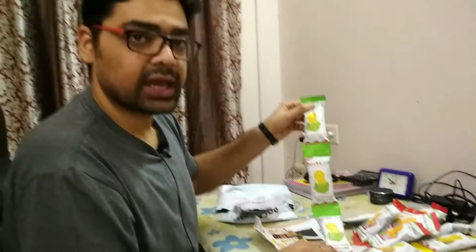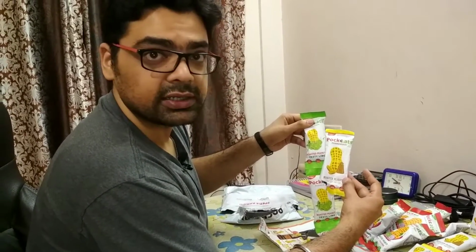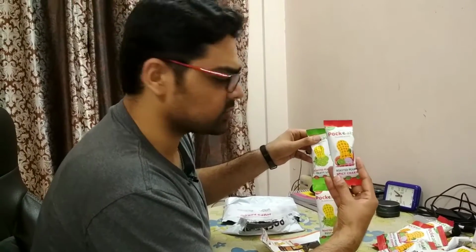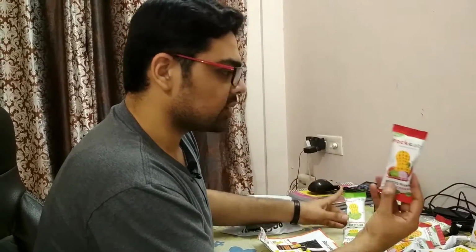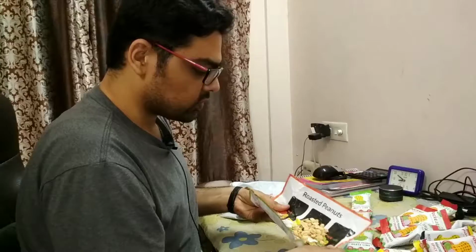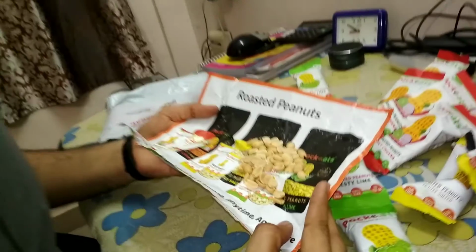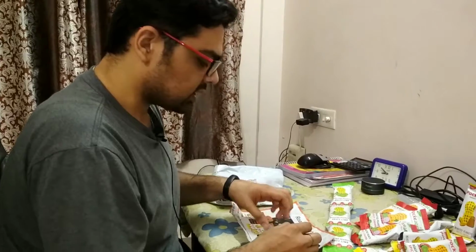So I just reviewed it. One is this zesty lime. Another one is this roasted peanut, lightly salted, which I just opened and tasted. And this one is spicy chakna, so it must be very spicy. This comes in 10 rupees, and I already showed you. In 10 rupees you get this much roasted peanut. The quality is good, and the taste is also good. So I would recommend this to all the food lovers to enjoy it with whatever they would like to take it with.